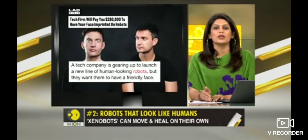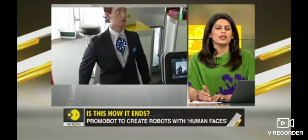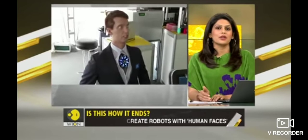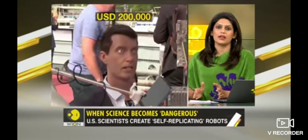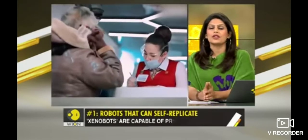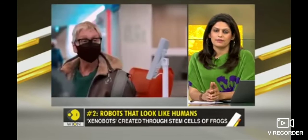A tech firm is gearing up to launch a new line of human-looking robots. Robots with a quote-unquote friendly face. The name of the tech firm is PromoBot, and no, it doesn't plan to generate these friendly faces through computers. They're looking for actual humans to lend their facial features for these machines. What do you get in return? 200,000 US dollars. That's the amount of money the company is offering. It says it is open for applications from all races and genders. But the applicant must be above 25 years of age.